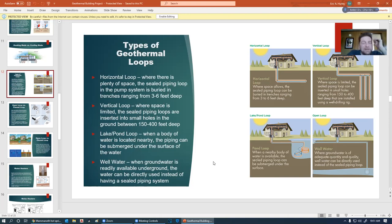Yeah, I built a dog kennel with a heated floor and we used the high test. It worked well.